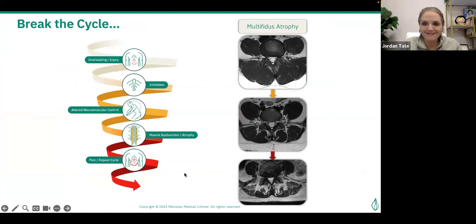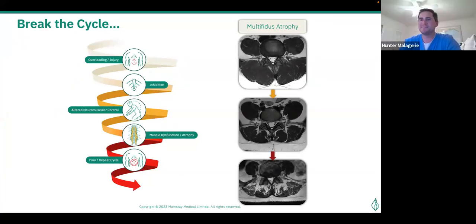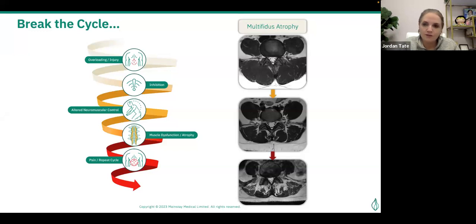All right, are we back on our slides? Got it. So I think that video does a great job of explaining the connection between the multifidus muscles, which are the deep core muscles that are supposed to help stabilize the spine, and the dysfunction that occurs in the chronic pain cycle.